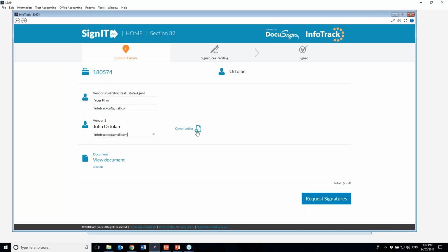I do have the option to add a cover letter to the client if I needed to, and I can also view the document if I require. So once I press request signatures, it just means that the system is going to send Mr. John Ortolin an email all the way over in Bali while he's sipping a beautiful pina colada. He's enjoying his time over there.